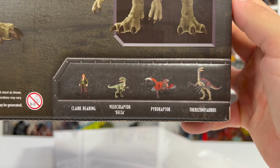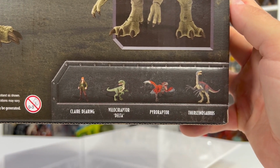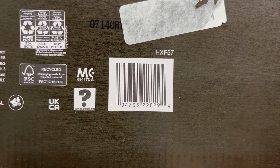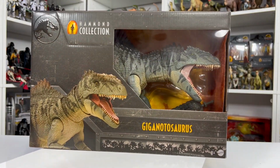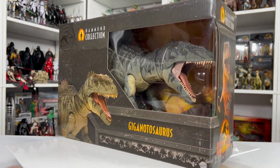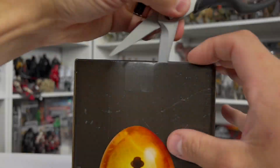On the bottom right-hand corner, it shows us some other offerings that are going to be available. Claire, Delta, and the Pyroraptor have already been announced, but haven't been released yet. As usual, here's the barcode and the Target DPCI to help you track this down in store. I would imagine these will be hitting Target stores in the masses. It's just a matter of when. And right off the bat, this is a hefty figure. It's a heavy piece. You'll notice it right when you pick it up. But I'm excited. Let's crack this open.